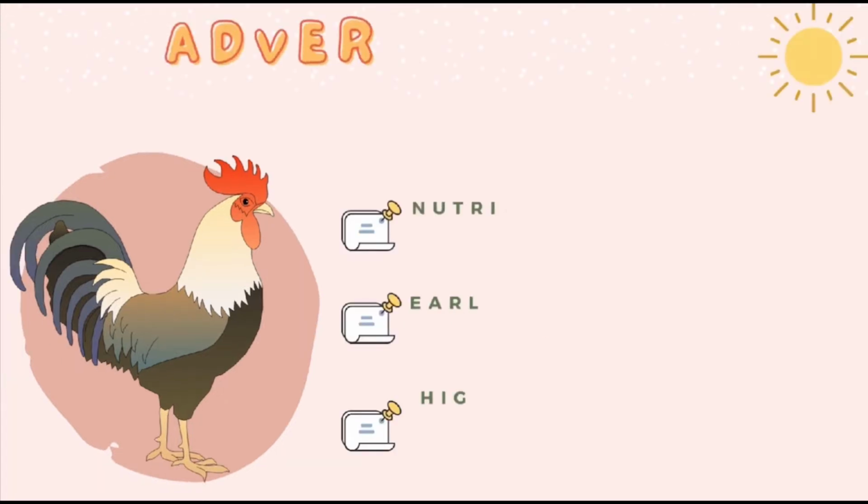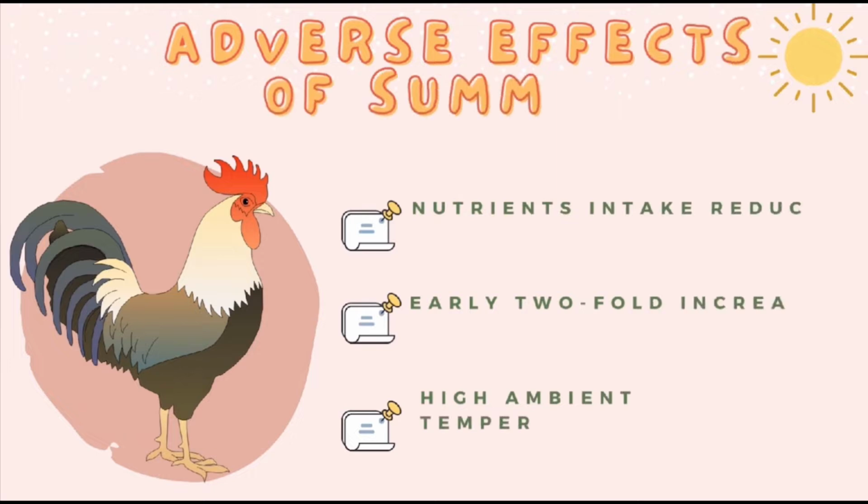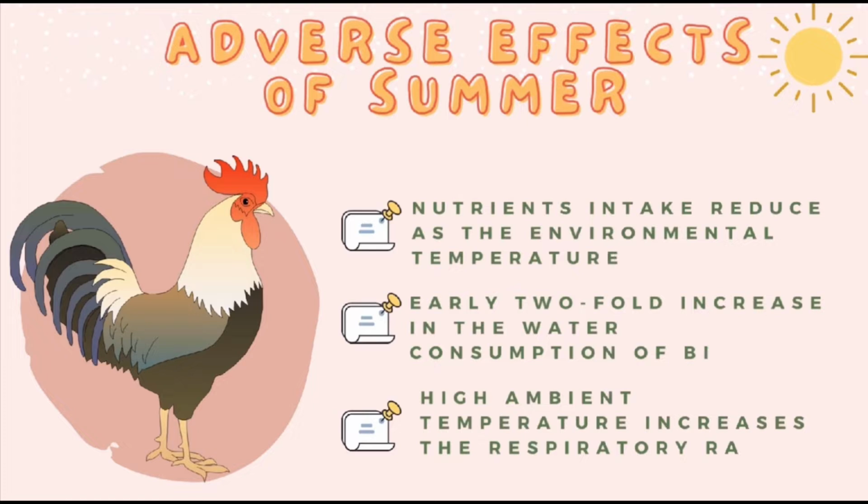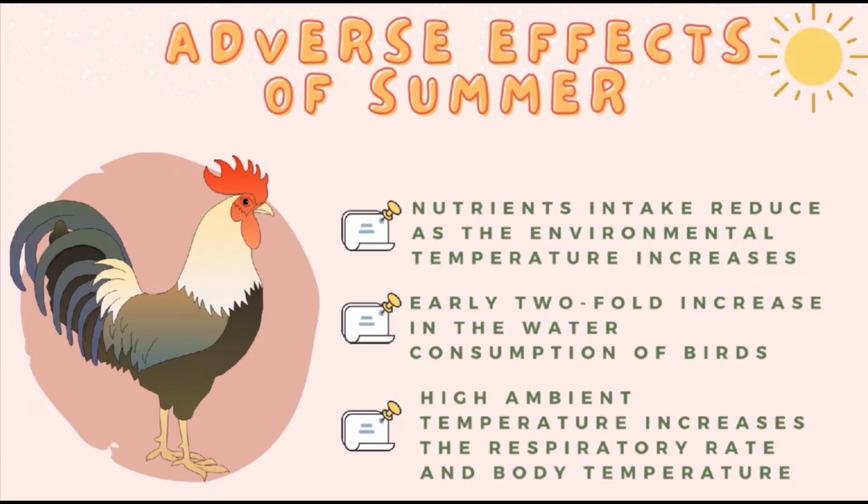First in line, the energy intake, and thereby feed consumption and other nutrient intake, reduces as the environmental temperature increases. This is because birds need less energy for maintenance of body temperature when the ambient temperature is high. Consequently, growth rate and body weight of birds will become lower.